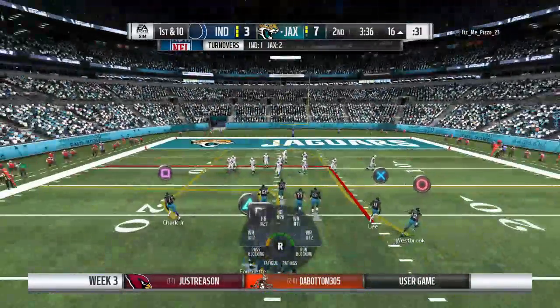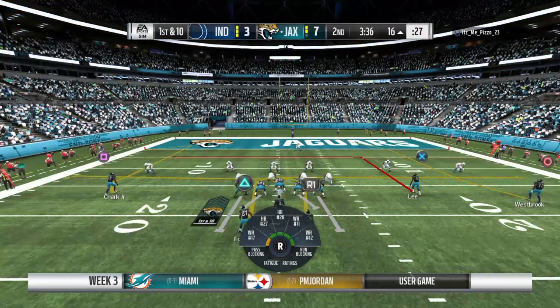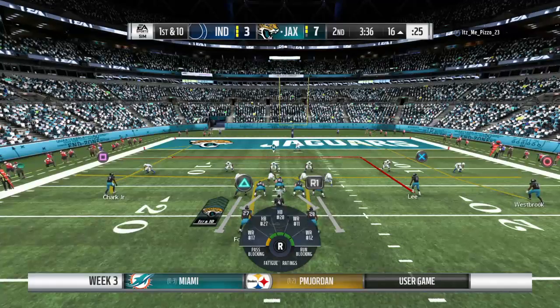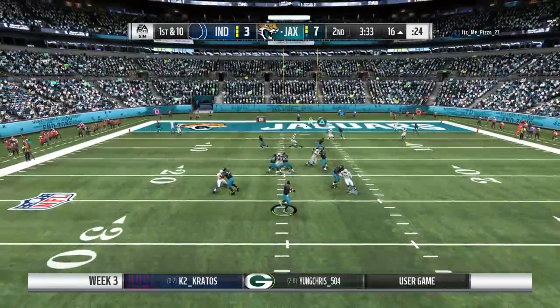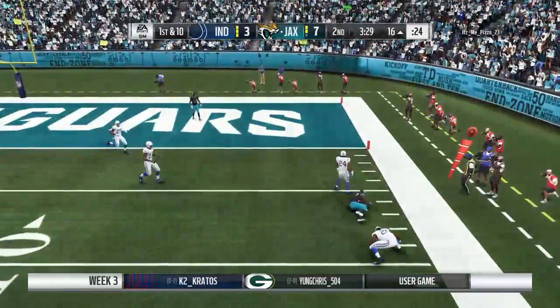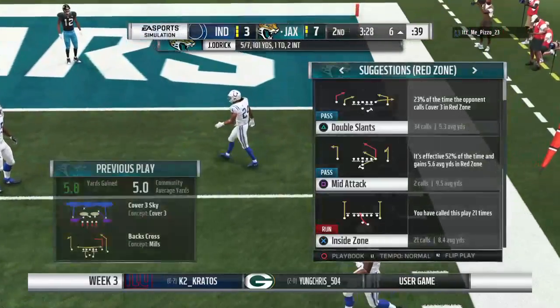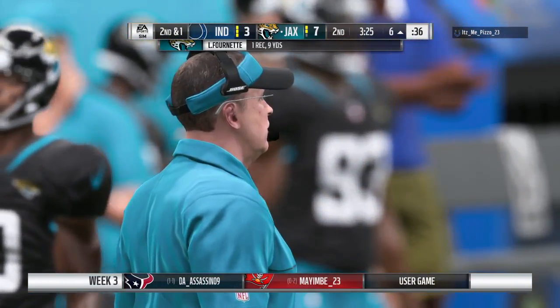The Jags with their first opportunity in the red zone. They come up 1st and 10 at the 16. They'll come out throwing here to start the drive. He'll check this one off to Fournette. It's a gain of 9 yards. And it'll be 2nd and about a yard to go for the first.